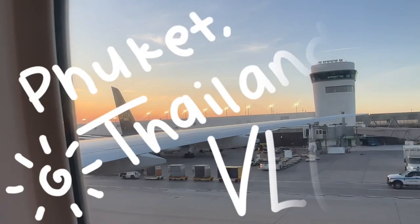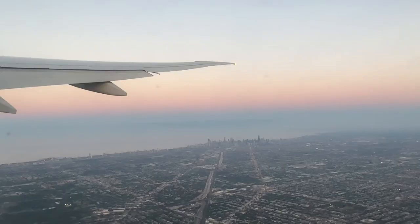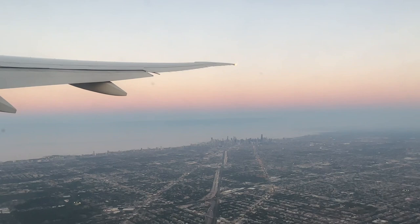Come with me on the first part of my Thailand trip to Phuket. We decided to fly Qatar Airlines, honestly, just because it was the most affordable when we were booking our ticket, but the sun was setting while we took off, which made the sky look absolutely beautiful, especially when we were up in the sky and could see the Chicago skyline.